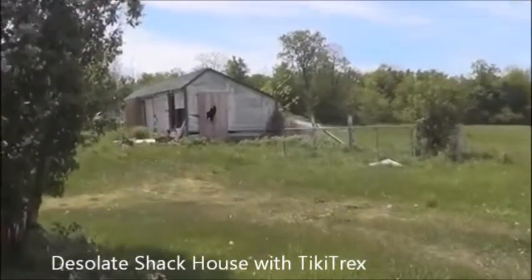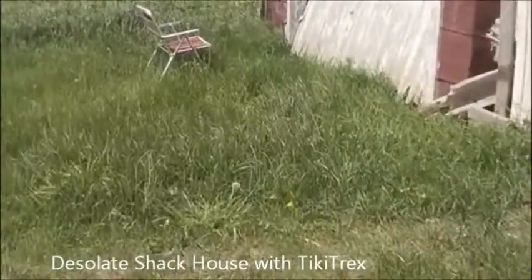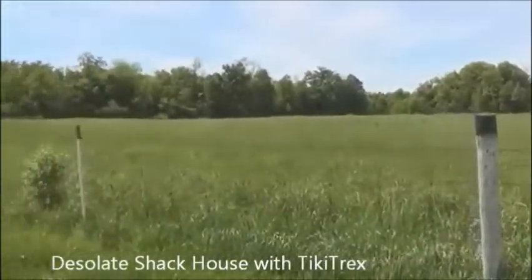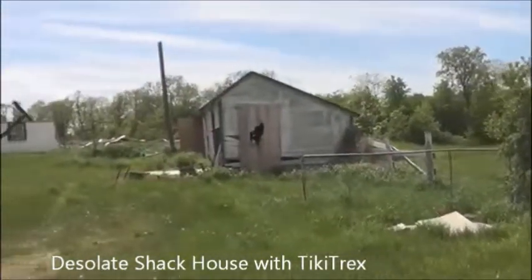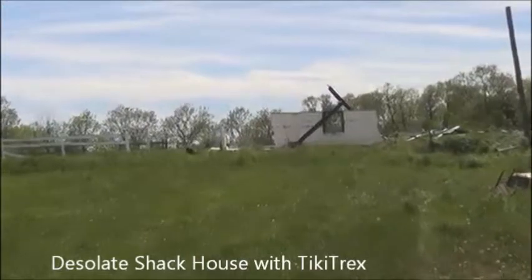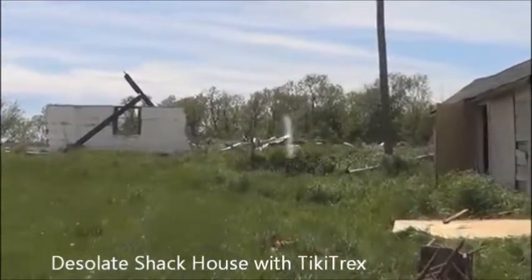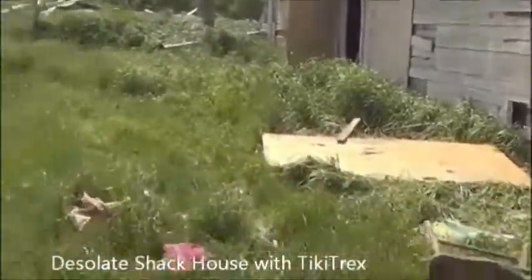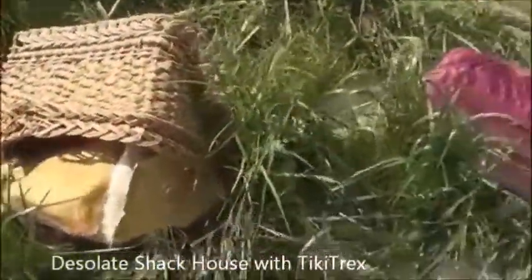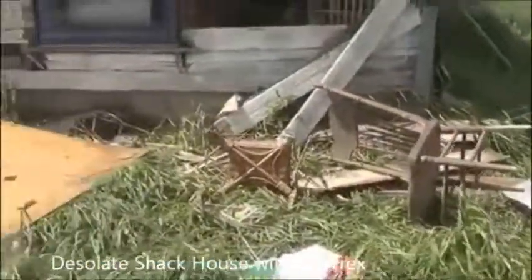Let's see this one. A little chair. And that'll all be houses one day. That looks like it used to be a large barn right there. That's already fallen down. And glass. All the furniture from the house must have been thrown out here.